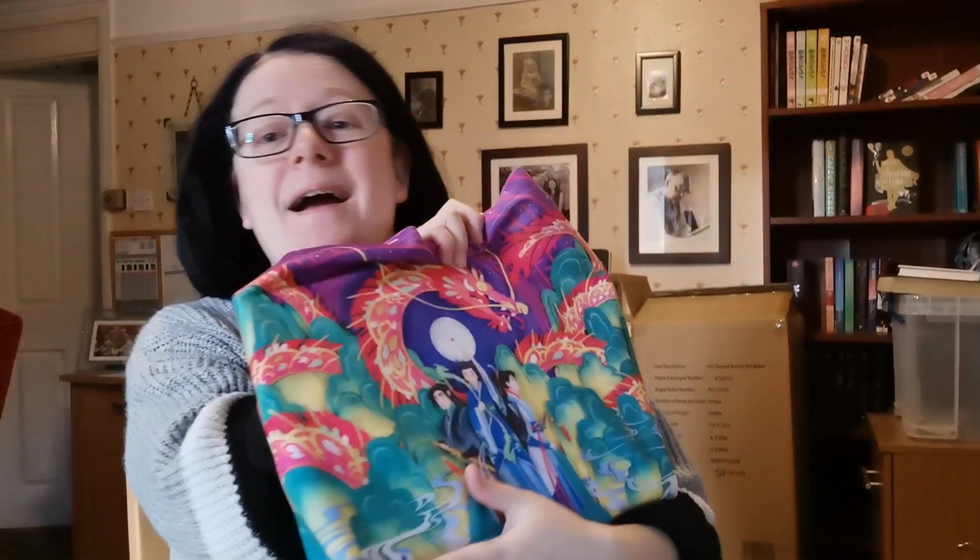Next up, if your reader is a library goer and likes to pick up books from the library or goes to the bookshops, a book bag is essential. And this thing can hold about 12 books very, very comfortably. It's got so much space. So a book bag for your library trips and your bookshop trips.